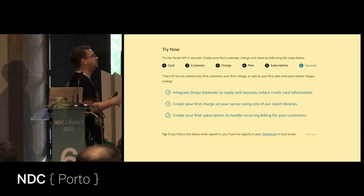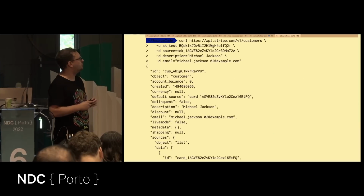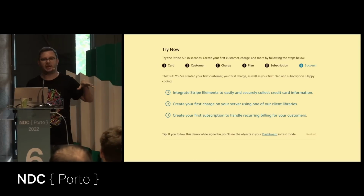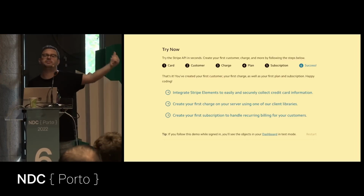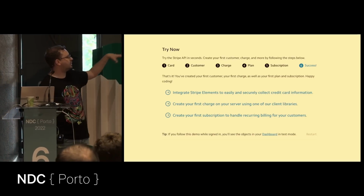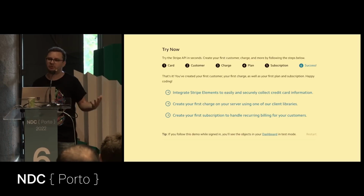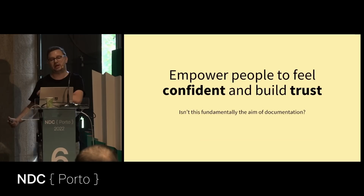And at the end, the important part is: okay, you've gone through, you've seen the value, you've seen the examples, so where do you go next? What are your next pointers? What do you want to be encouraging people to do after that initial great first experience? In this case, you probably want people to be charging, to be creating a subscription. Those are the most common use cases in Stripe. So help people know where to go next.